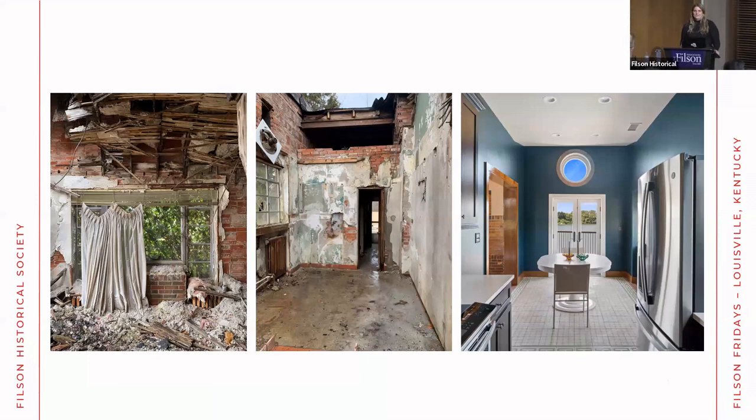So those before and afters that we just showed you kind of compared James Gaffney's original vision of his house to what it looks like today. And then we also have a fun little series of photos that are what the house looked like when we started working on it in 2020 versus what it looks like now. So this is that kitchen where the roof was falling in. And then it's all cleaned up now. And then in the photo on the right, you can see the original tile on the floor.